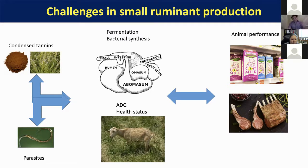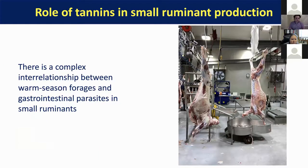So what we have done over the past 10 years at Fort Valley State University, very recently, we have also established how we can come up with a strategy to take advantage of these tannins to reduce parasites, but also ensure animal performance? Well, this interrelationship is so important that it's easier to show this with a picture, okay?